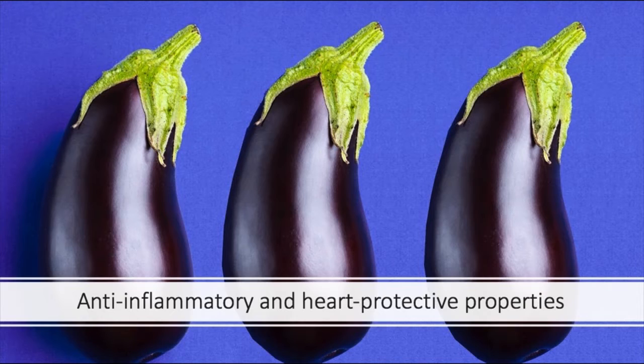They also have other properties that are incredibly important for our health and well-being. Some studies have shown that purple foods can have an anti-inflammatory effect on us, and they can help protect our hearts. The humble aubergine, or eggplant, is part of the nightshade group of foods and is, by definition, a fruit. The skin, though, of aubergines is particularly good for us, and they are a highly versatile food.